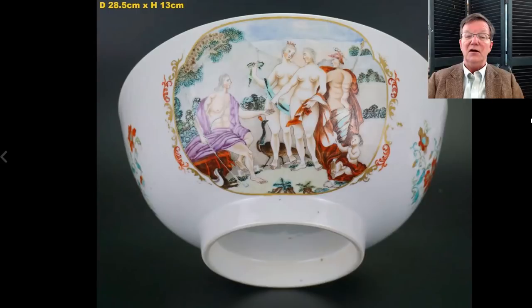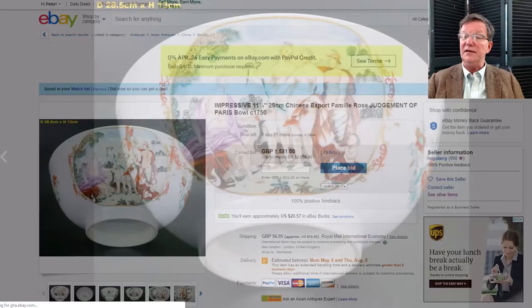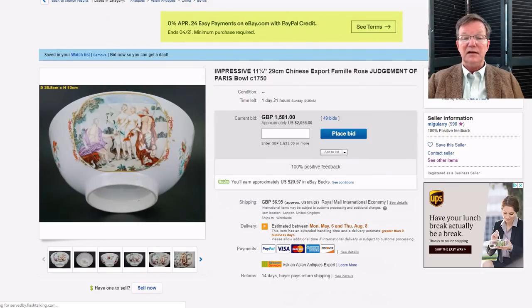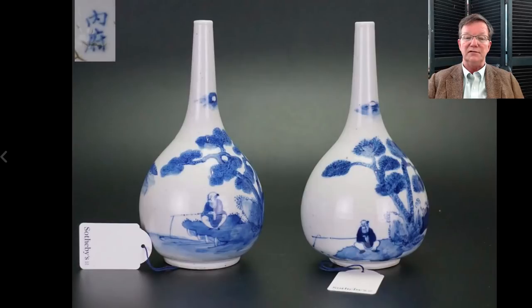All right, and then on to this. There's a seller up that's got some really great Chinese export porcelains, including this one of the European scenes. And this is the Judgment of Paris bowl. It's a fairly rare pattern. There was one on here a while ago, and I think it brought $6,000 or $7,000. So we'll see what this one does. This closes on Sunday. It's at $2,000. It's got 49 bids, and I checked. It's got a lot of watchers and a lot of views. Okay, it's a rare type.